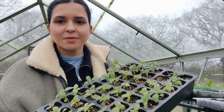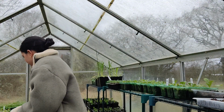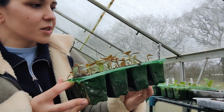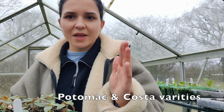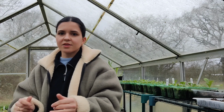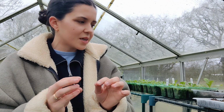I have some snapdragon babies, and then I've got a few over this side as well that are looking quite good. I've got a mixture of varieties, so these ones are Madam Butterfly. I mainly grow the Potomac range because I just find they have lovely big tall rigid straight stems. But it's worth noting actually that different snapdragon varieties obviously flower at different times. They have their point in the season that they shine. I can't remember off the top of my head what groups it is.